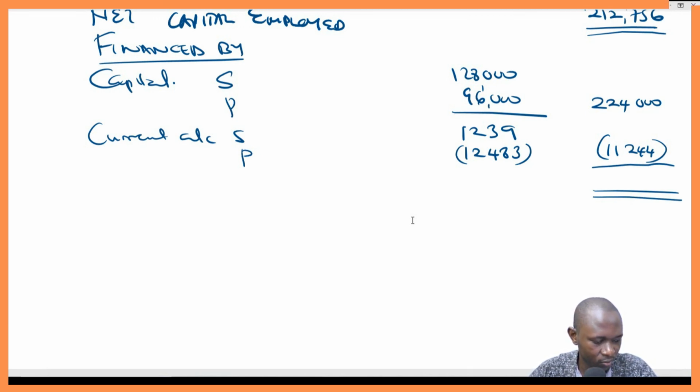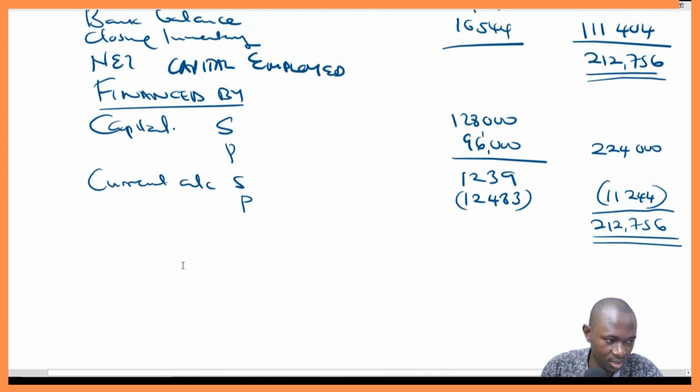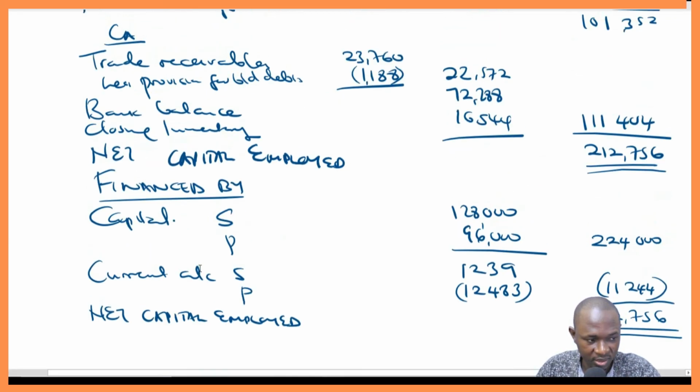So 224,000 minus 11,244 gives us 212,756. And wow, these figures are balanced. So we are done. Net capital employed is 212,756. It's balancing, and that marks the end of this question.